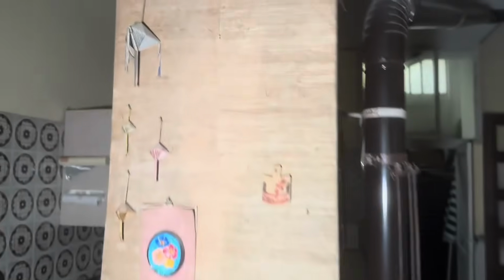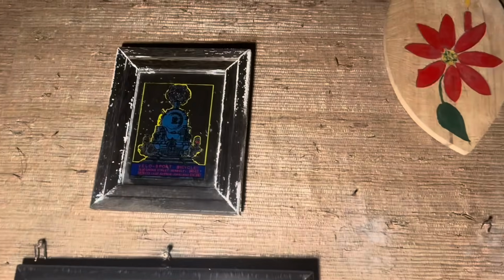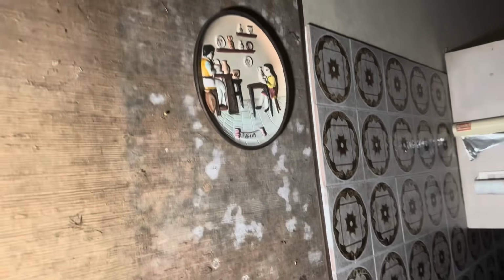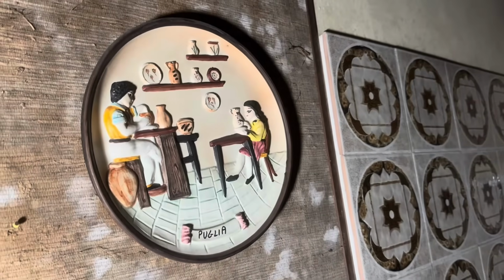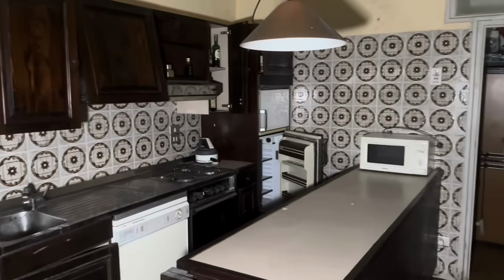Now there's lots of bits of Japanese influence I've seen, like these things on the wall, and Japanese writing or Chinese, I'm not sure which. But there is other bits as well. Puglia. I'm not sure. Anyway, we're literally in probably the worst room I've seen so far, but I always try to bring you to the worst room first, because then it can only get better.